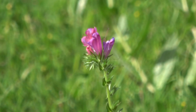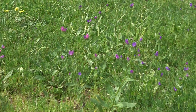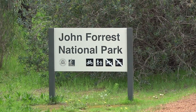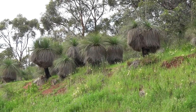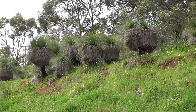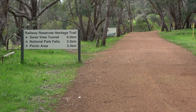The first flower to greet us is a beautiful magenta purple blossom called Patterson's Curse. When I first walked this trail 30 years ago, it was still rough ballast. Now it's excellent even for bicycles.